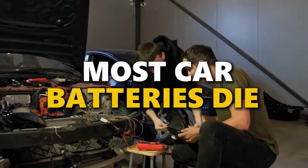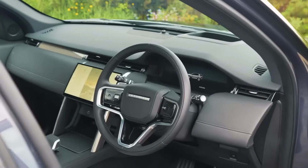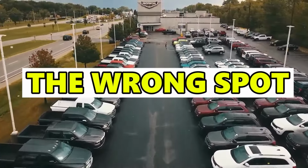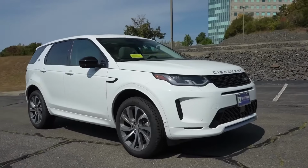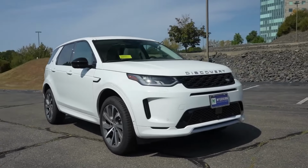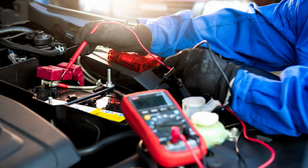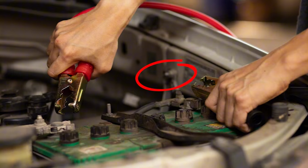Most car batteries die years before they should, not because they're weak, but because of tiny mistakes drivers make every single day. Parking in the wrong spot, turning off the engine too fast, letting corrosion build up for weeks. These small habits silently drain battery life, turning a 5-year battery into a 2-year headache. But there's a way to stop it.